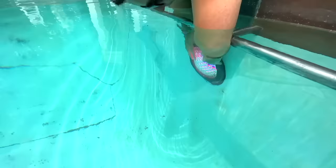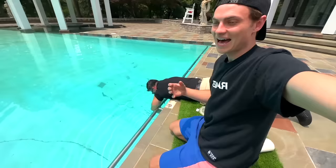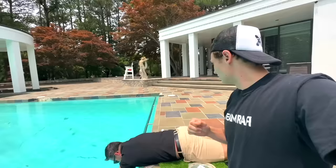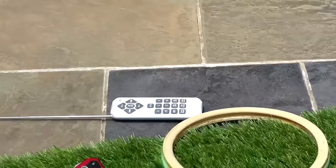It's funny because I didn't even know this pool had a light until we looked at it. Like, oh wait, there's a light. And it was burned out. It was an old bulb in there. And we just went on Amazon and got a really cool RGB LED bulb. It comes with a whole remote too. So we're going to be able to control it from here and do different modes, which is really hype.